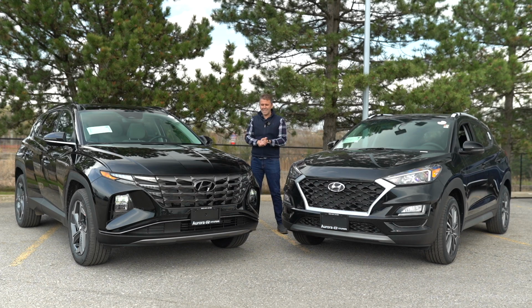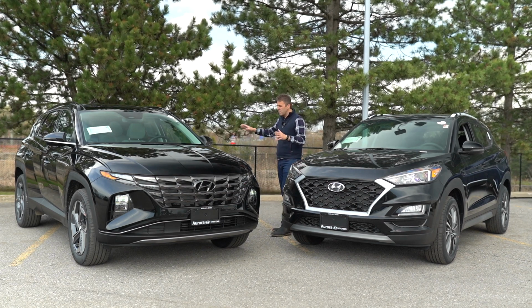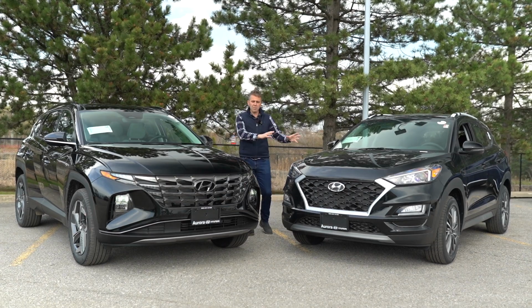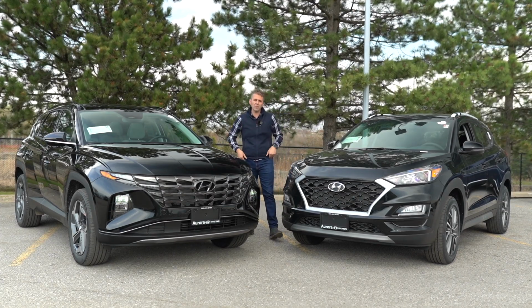This on my right side is the 2022 Hyundai Tucson. It is the new generation Tucson. It is probably one of the most interesting vehicles and one of the most sold models from the Hyundai lineup globally. And today I'm going to compare it to the outgoing generation on my left side to see if it's actually worth over this. That's the goal for today's video.